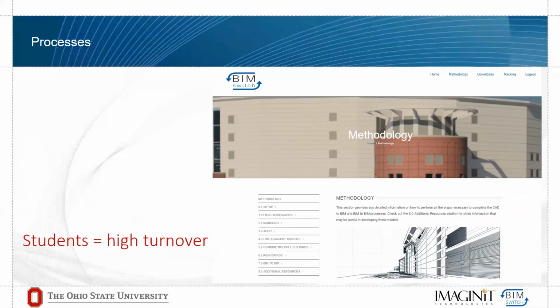So digging into this a little bit further, I mentioned that we do have a very detailed process because of our students, because we have high turnover, and so we've been able to develop a process that's relatively standardized and really has tried to handle for every situation we've come across.